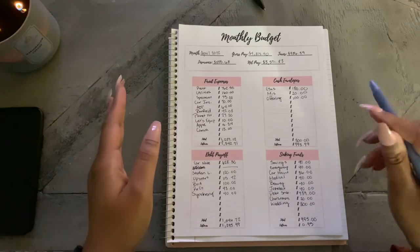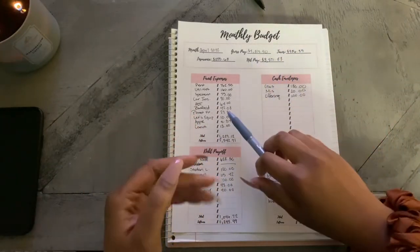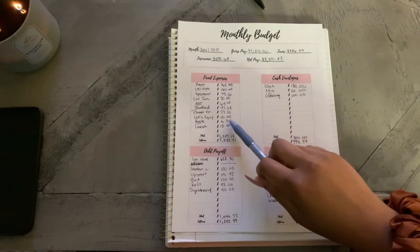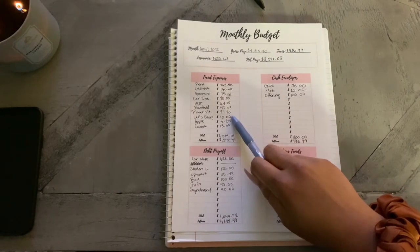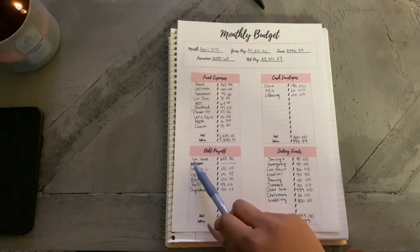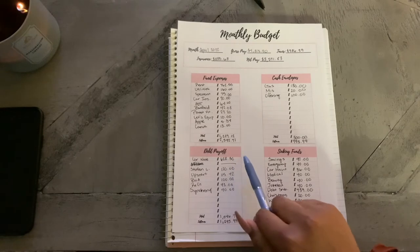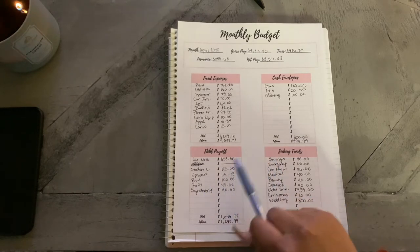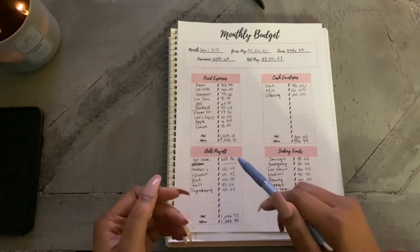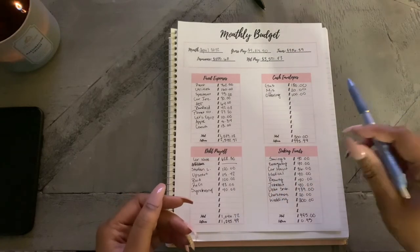So here is my budget for April. All this is the same for what I know. What's different here is the Let's Equip. I told you guys that was an extra $10. My Affirm, which you'll see in my next sinking funds update, I have enough money to pay that off. So I'm going to pay that off, so I no longer have to pay that anymore. That brought down my debt payoff, so I have a little bit more.